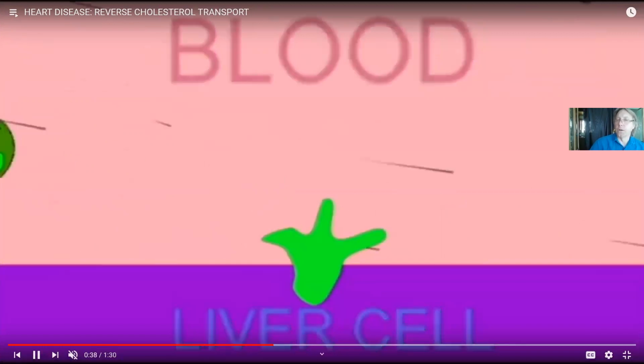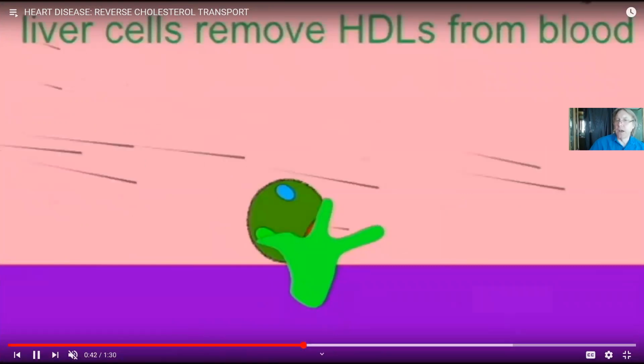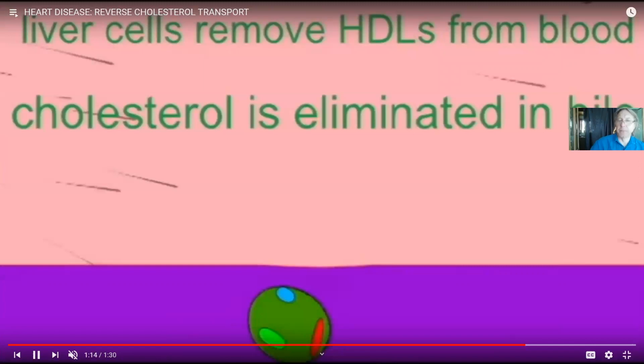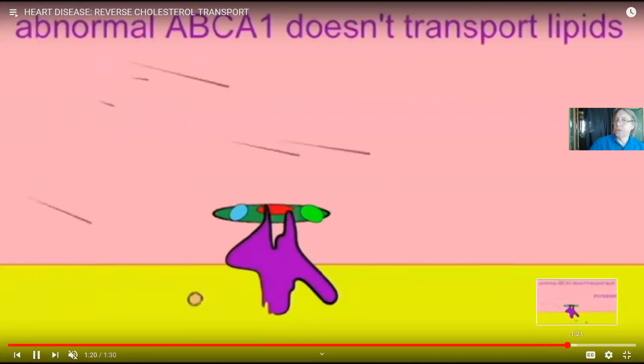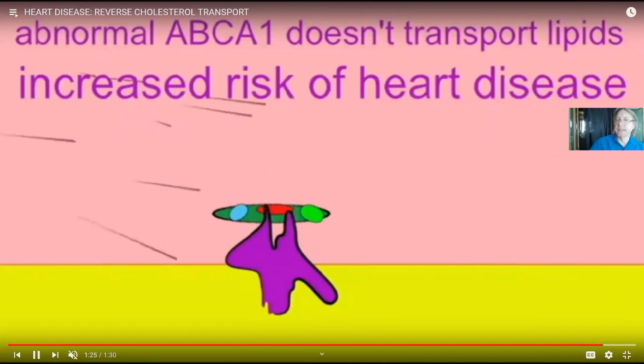So there are genetic variants where reverse cholesterol transport might not happen in one individual like that of another individual. But then there are also environmental aspects. So for example, increasing the amount of exercise you do can increase the amount of HDL particles.